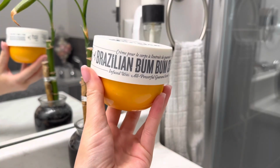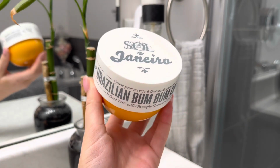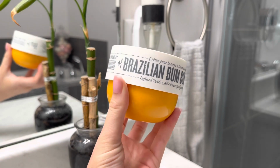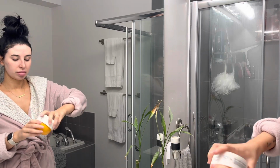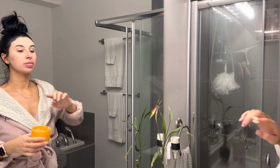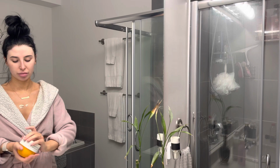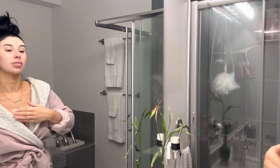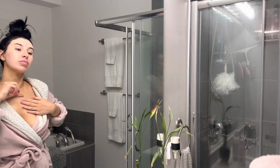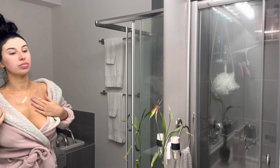Now I'm going to be using the Brazilian Bum Bum Cream. I use this on my chest area, also behind my thighs, because it is apparently a cellulite minimizing cream, and it does smell so good. So I love using this. I'm actually almost out of this cream, but as I said, I'm using this on my chest area, and this is also very soothing, and the consistency kind of feels like butter. It does feel really nice when you apply it to your skin.